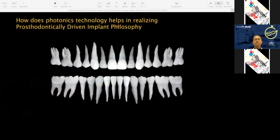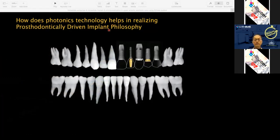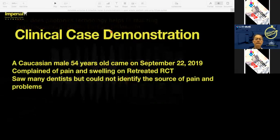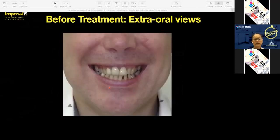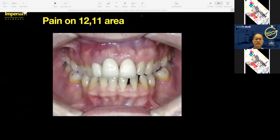So let's go back to the prosthodontically driven philosophy again. We have a case here that we want to discuss with you. A Caucasian patient of British nationality, 54 years old, complaining of pain and swelling on a retreated root canal. He has seen many dentists before but they could not identify the source of the pain and the problem. This is how the patient presented to us, with a swelling and pain between 1, 2 and 1, 1.